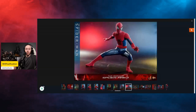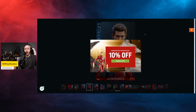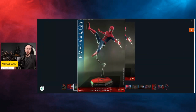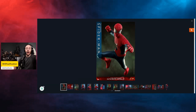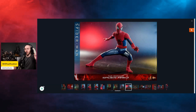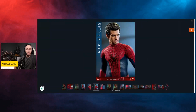The head sculpt is still pretty solid. I was never crazy about this head sculpt. I thought it was good, not great. I don't think it's the best Andrew Garfield that I've ever seen, really, but it can be improved. Well, to be fair, it probably is the best Andrew Garfield that has been done, but is it good enough considering how good Tobey is, how good Tom Holland is, and how good Hot Toys has been doing with a lot of their prototypes lately? Let me rephrase that. Probably the best Andrew Garfield that we've seen, but is it good enough? I'm going to let you guys decide that in the comments below. For me, I'm going to say no.